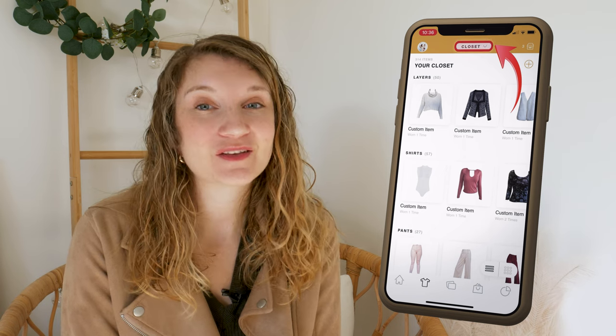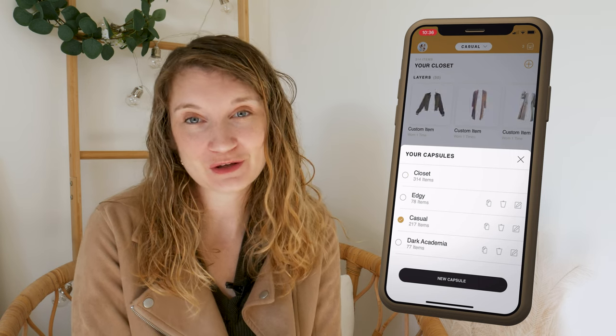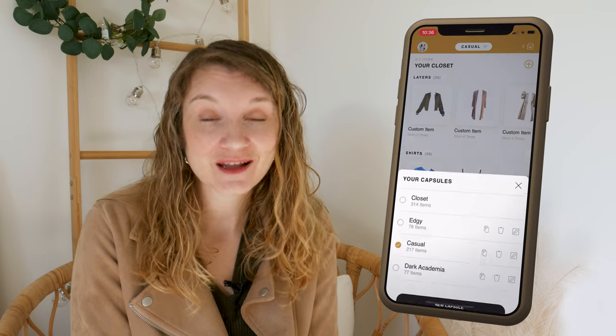At the top in the middle, there is a drop-down menu that shows you all your different capsule wardrobes that you can create, like office versus casual, or one for each season. It's up to you what kind of capsule wardrobes you want to create.